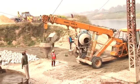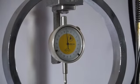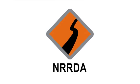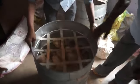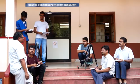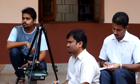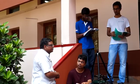And the breakthrough has come in the form of many new products and technologies based on both site-specific conditions and cost effectiveness. The NRRDA, in collaboration with specialized agencies, has introduced these new techniques and technologies in Pradhan Mantri Gram Sadak Yojana. Many educational and technical institutions, along with a number of research centers, are constantly striving to introduce new, cost-effective and eco-friendly technologies for rural road construction.